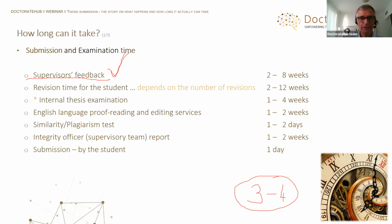And then it is kind of your turn. It depends how much the supervisory team will be requesting. Hopefully not much, but it might take another 2-3 weeks, and can take even 3 months, once again depending on your availability, on your time and things like that. Then, as we said, if we do have this internal examination, that might take, especially if we are inviting somebody from outside, another 1 to 4 weeks.